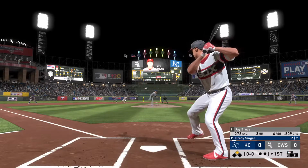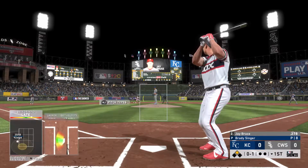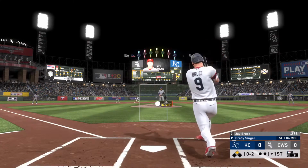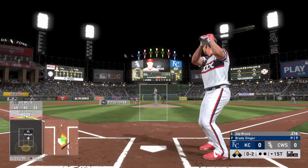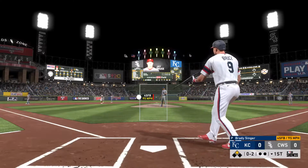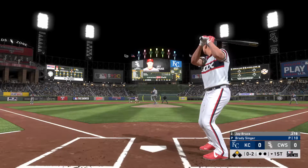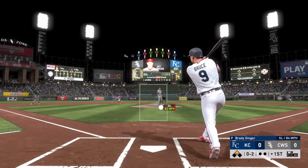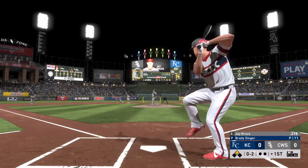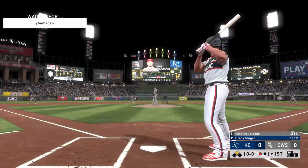Here's Jay Bruce now. Fouled off. And Bruce can't come up with that one as he swings through it for strike two. Count remains at 0-2. Lucky he got a piece right there. He was definitely late on that pitch after seeing a previous off-speed pitch. And he fouls this one off. And Bruce can't connect there as this is swung on and missed for the first out of the inning.